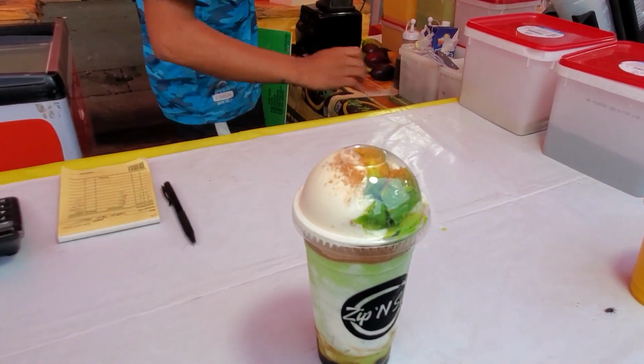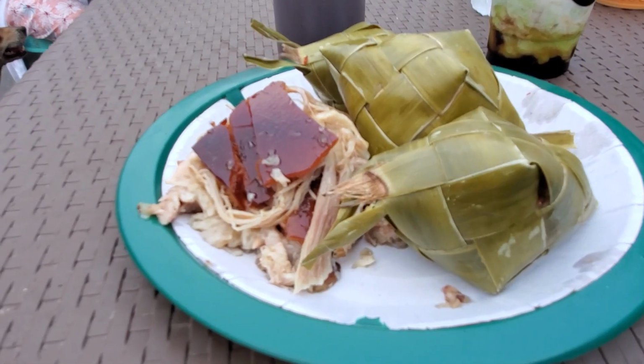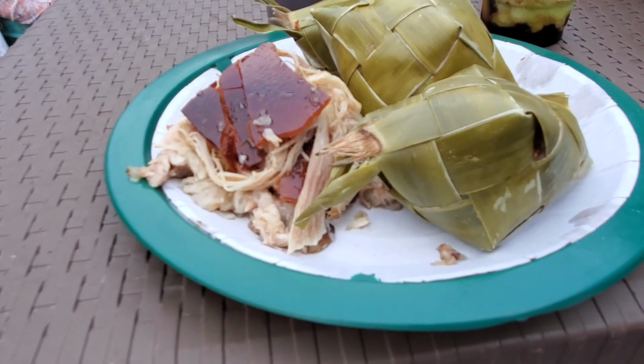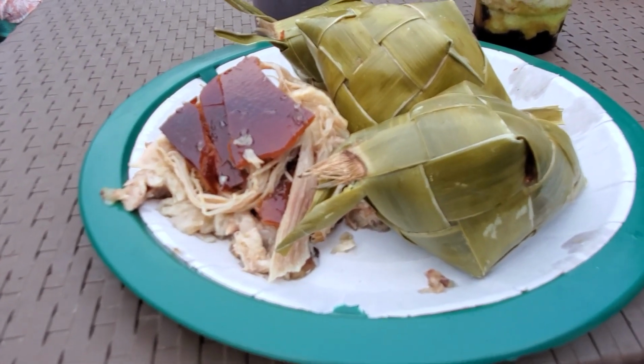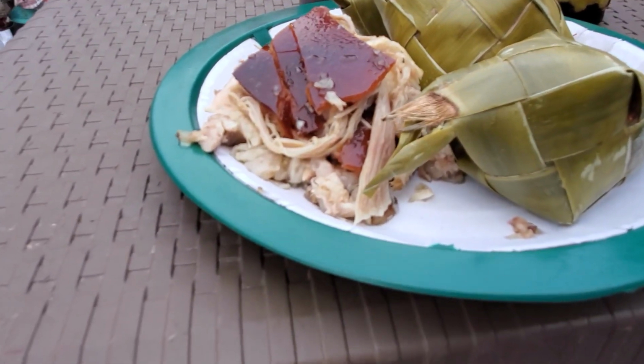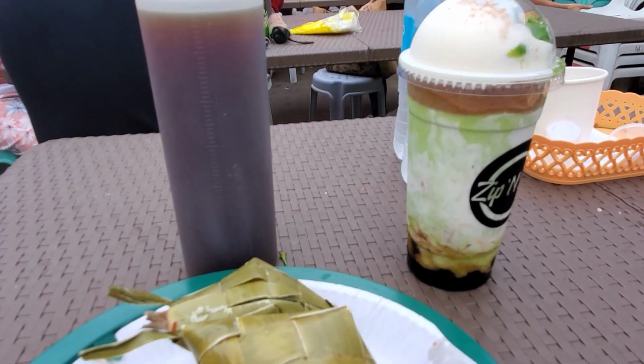Thank you very much. Thank you. So I ordered the unlimited lechon, and that was 280 pesos. So it's about $5, but it's all you can eat. A really good deal.